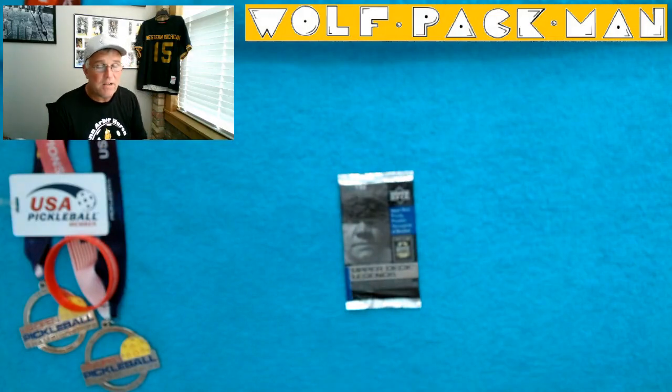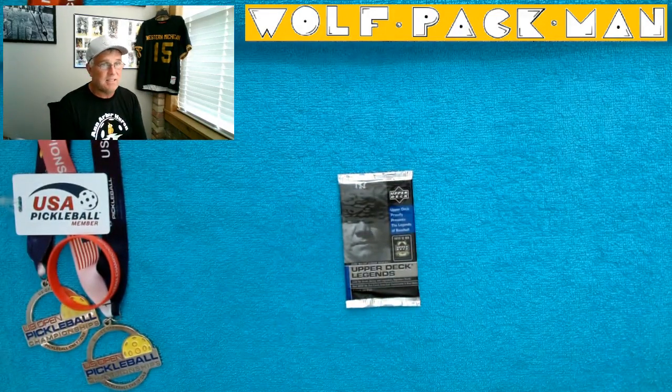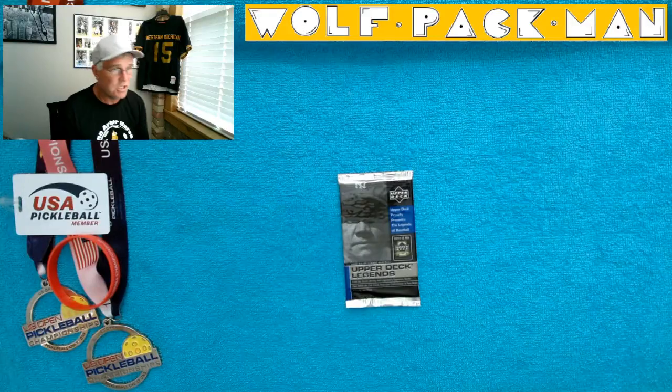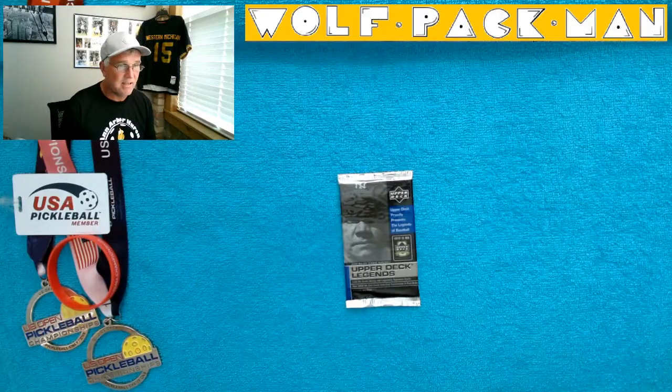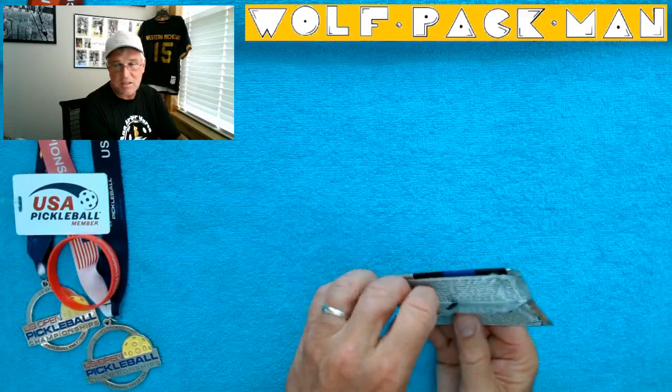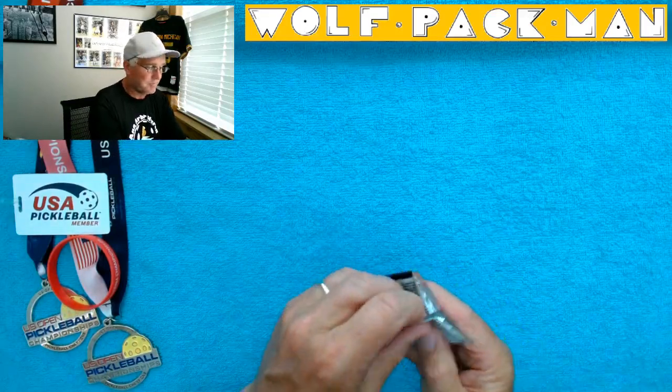There are 135 cards in the base set. 69 of those cards are Hall of Famer cards, so more than half. Hank Aaron, Ernie Banks, Randy Johnson, Jackie Robinson, Cal Ripken Jr., Ken Griffey Jr., Ty Cobb, Derek Jeter. There is one rookie in the base set, Kazuhiro Sasaki, which is kind of cool. So let's take a look, see what we have.